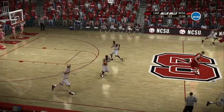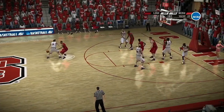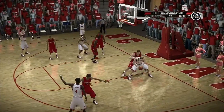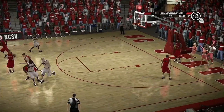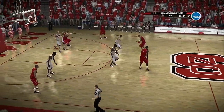Turns it over. Gave it up. The crowd really admires this young man. The fans know exactly how much he has done for this program. That is a dagger in the heart, that shot, Dick. Hey, they lost focus here. They need a timeout to regroup, Rod.